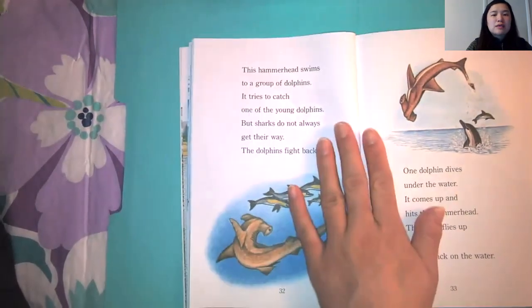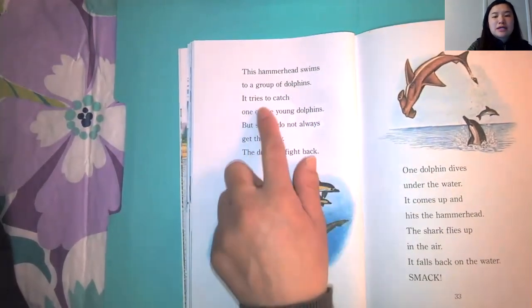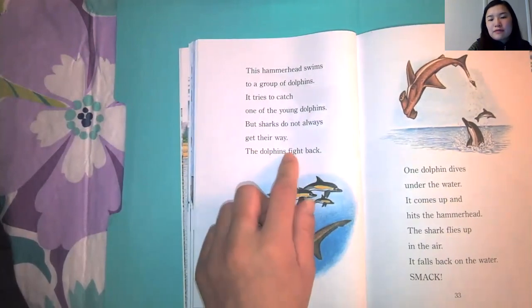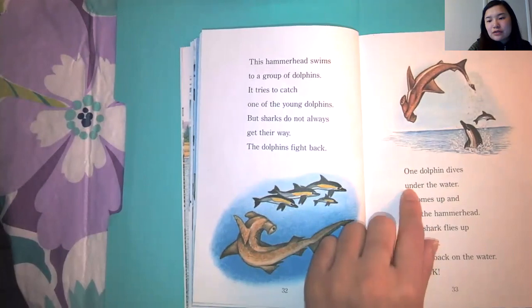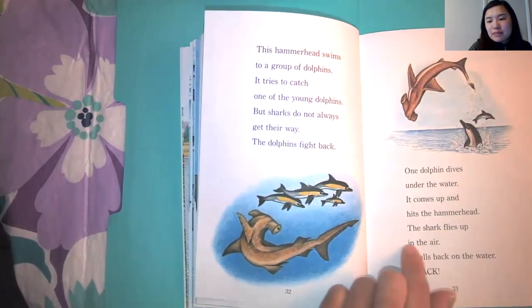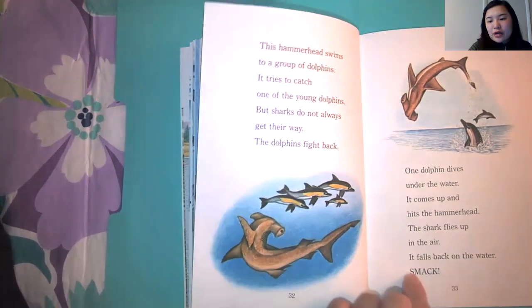This hammerhead swims to a group of dolphins. It tries to catch one of the young dolphins, but sharks do not always get their way. The dolphins fight back. One dolphin dives under the water. It comes up and hits the hammerhead. The shark flies up in the air. It falls back on the water. Smack!